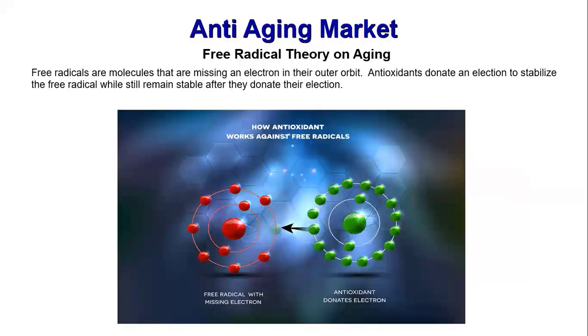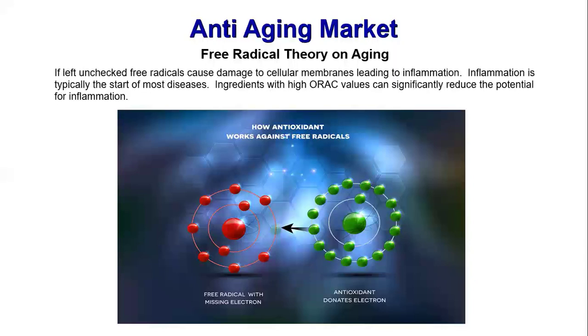A free radical is a molecule that's missing an electron in its outer orbit. So it's unstable, and it's going to steal an electron from another molecule to stabilize itself. Once it does that, it creates a new free radical, and you get this cascading effect. A free radical steals an electron, creates a new free radical, steals an electron, creates a new free radical, until finally the last free radical steals an electron from a cell membrane. The free radicals stabilize, but the cell membrane experiences damage. And if you've got a bunch of free radicals causing all this final damage, you get inflammation. And inflammation is the underlying cause of almost every disease, as well as the aging process.